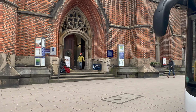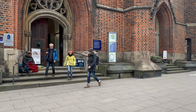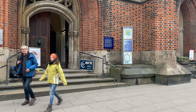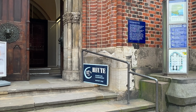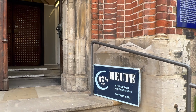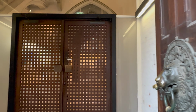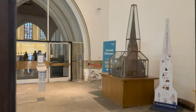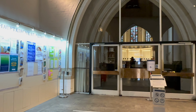We can get on the bus. Saint Peter's Church. And as far as I can read, it's part of the Evangelical Lutheran Church in northern Germany. So let's check this one out.